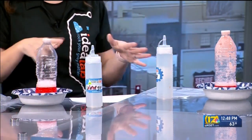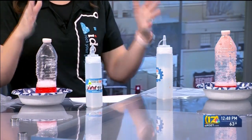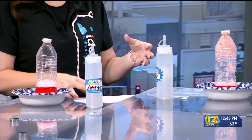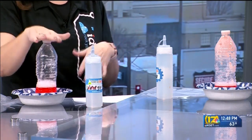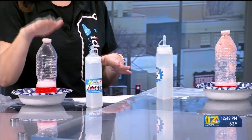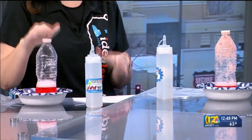The fun part about this is actually what happens in real life in volcanoes. When this mixes, there is a gas, carbon dioxide, that is mixed, and that is actually a true byproduct of a reactive volcano. All right. So there is our science component.